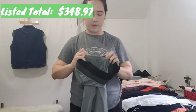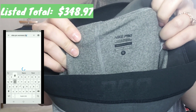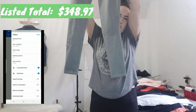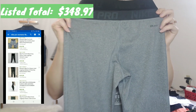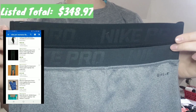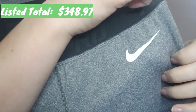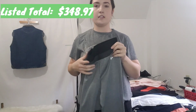These are a pair of women's Nike Pro leggings, size small, and you can see that they're fleece lined. They've got the really soft material on the inside. All in all, in pretty decent condition. Full length leggings, gray. It's got a lot of branding on it, so it's got the Dri-FIT on the back, and you might be able to see with the light here, it's got Nike Pro along the waistband, and then it has the Nike check. Now it's still intact, but there is a little bit of cracking starting. But nonetheless, these are in really excellent condition.